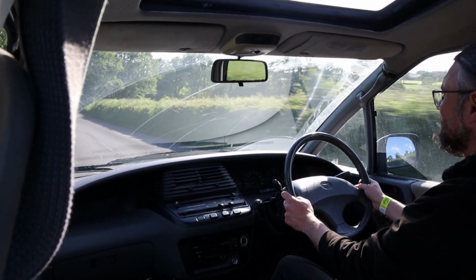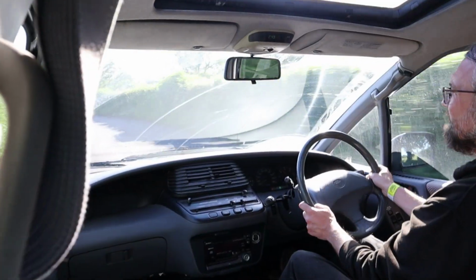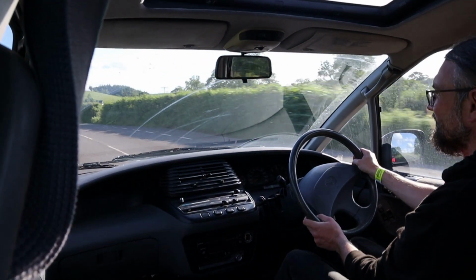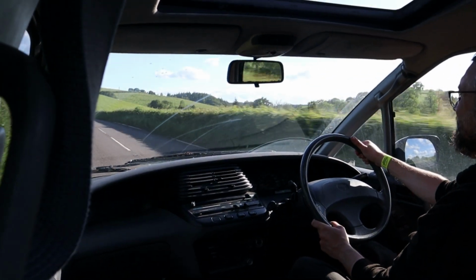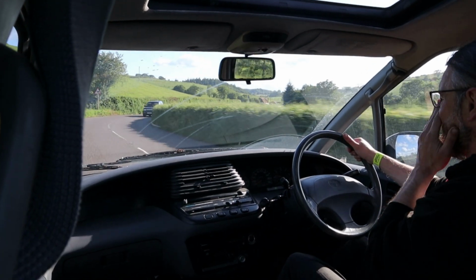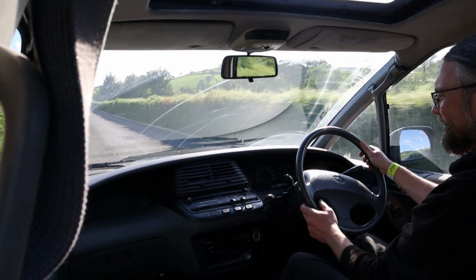Speedometer doesn't work. Joe, what sort of vehicle is this? There's me overdrive. Oh yeah, that's got the revs down. I'd love to know what speed we're actually doing. Oh, overdrive switching in and out, apparently. We've got a bit of flicker going on from the light switch.